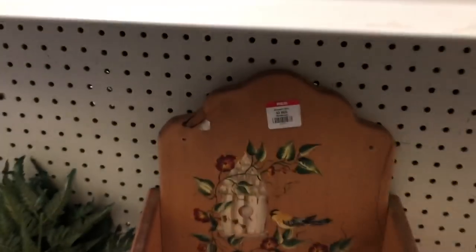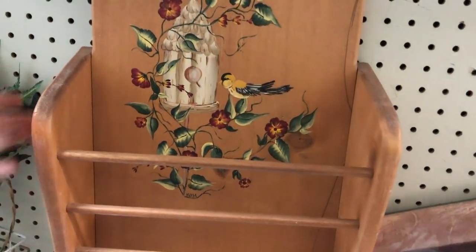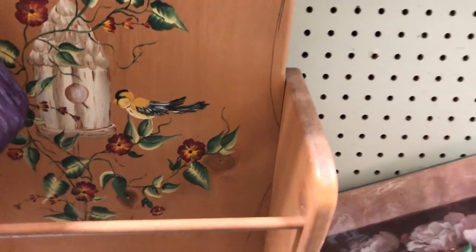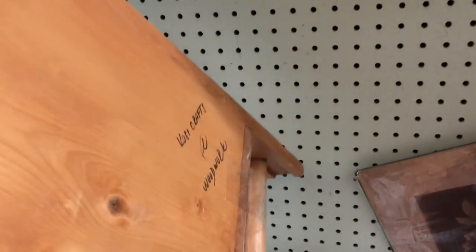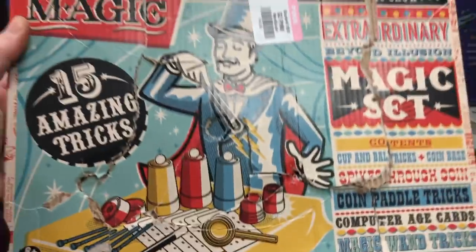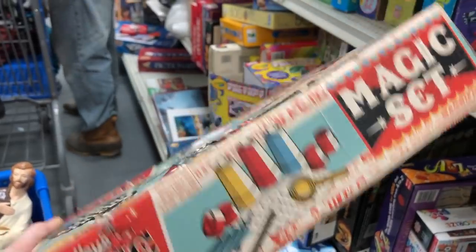This was really beautiful. I love the hand-painted bird and birdhouse on it. I believe it's a magazine rack. You can correct me if I'm wrong. I'm sure you will. But there was a crack, as you can see, on the side there, and I just wasn't sure how long it would last. For my own personal use, it wouldn't have really bothered me, but I think I would have picked it up for resale, and I just didn't really want to get it with a crack in it there.